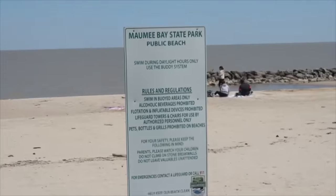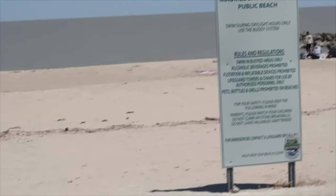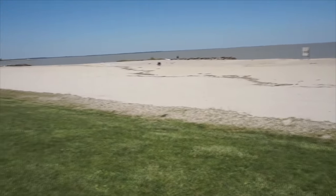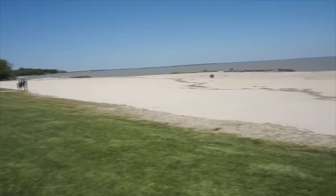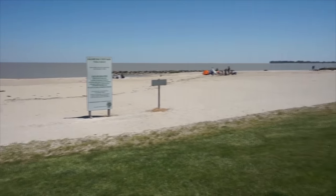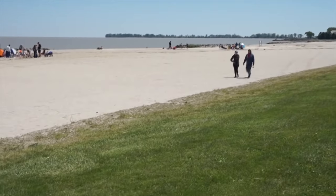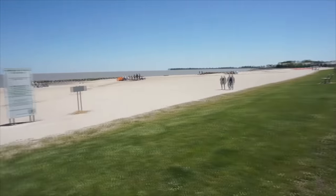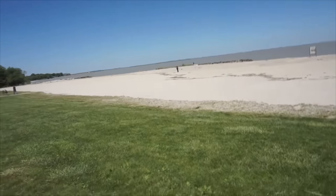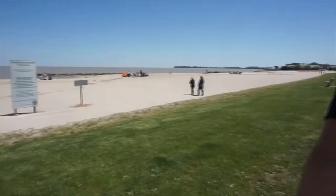And here we got the Bay State Park public beach. So here we go, we got the beach. It's nice. It's definitely an Ohio beach, but I like it. No complaints. Nobody in the water today. It is definitely a little cooler. Most people have at least a sweater on, if not pants and a sweater. But definitely a nice area. I think this could be really enjoyable in the summer. Definitely a lot of parking, so I imagine that it gets very popular. But yeah, Maumee Bay State Park.